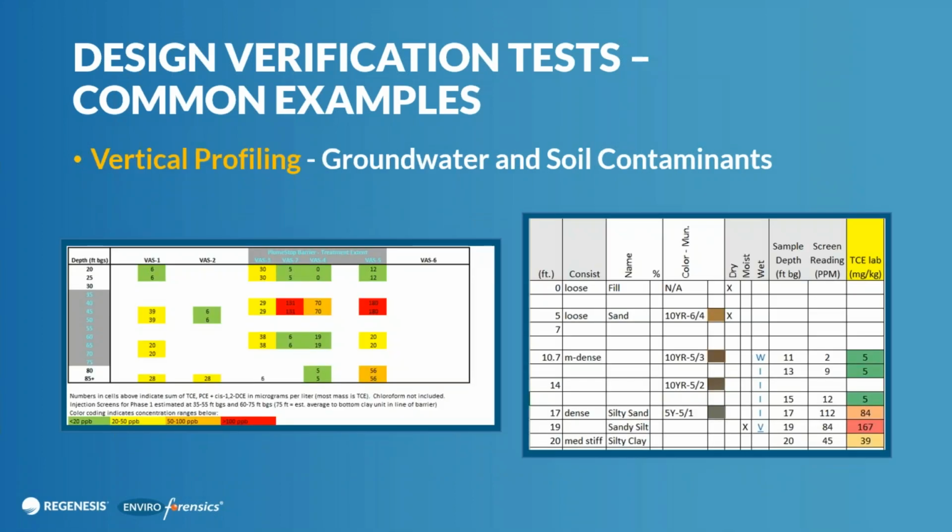Some other things you can do, vertical profiling. The image on the left is a site where the treatment interval is from about 12 to 70 feet. And you can see, if we were going to take an initial stab at this, that interval from about 40 to 50 feet, 35 to 50 feet seems to be where most of the contaminants are. So that's where we would want to come in and really put emphasis in our injection strategy.